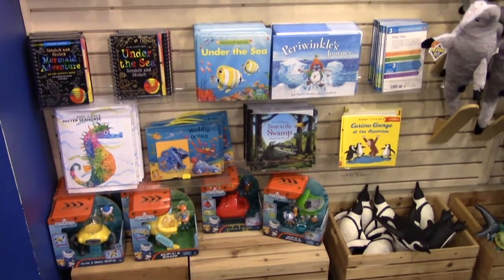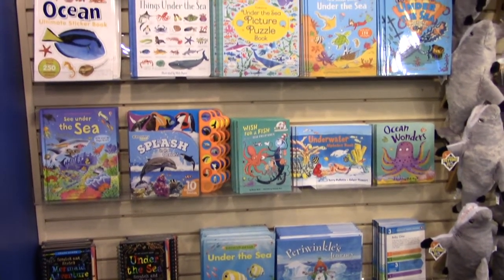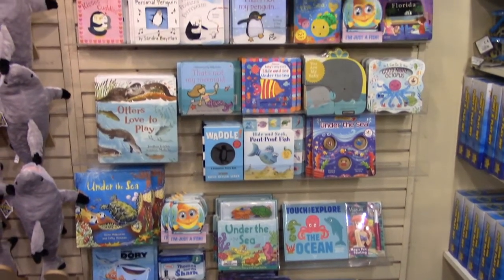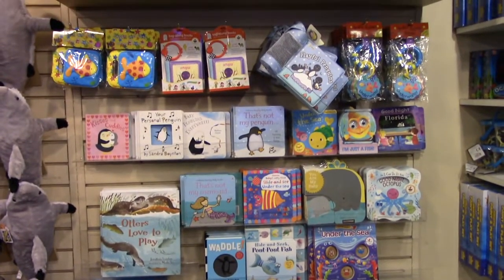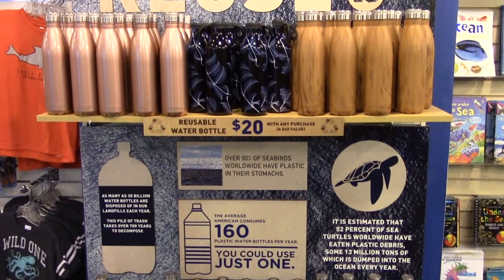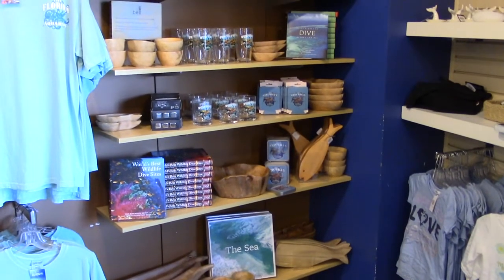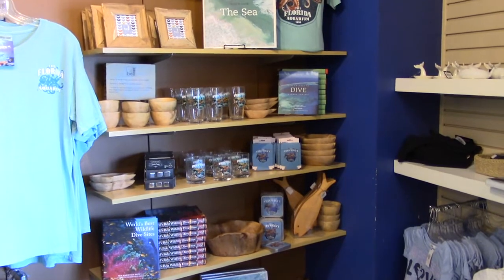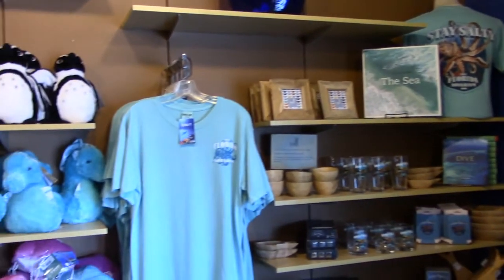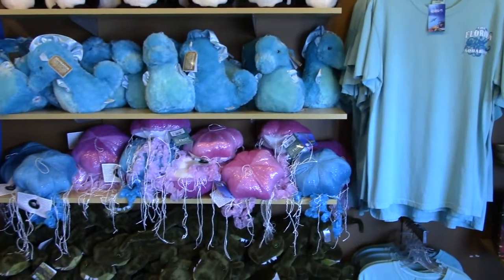Multiple different books, and activity books. More reading books. We got reusable bottles you can get. Got aquatic themed stuff you can get for your home: bowls and glasses, picture frames. They also have different types of shirts. More plush. Also have jellyfish, which is kind of cute.